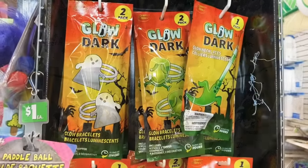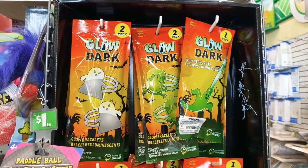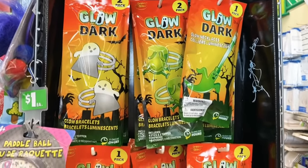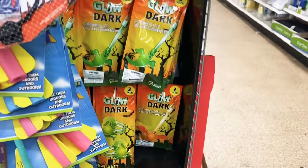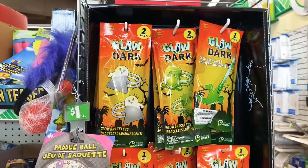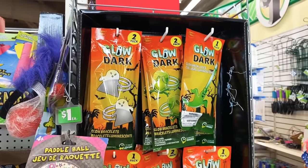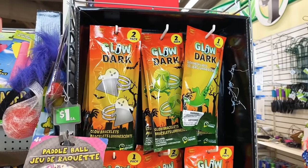Are they seriously starting to put out Halloween already? This is hilarious. They have Halloween glow sticks out already. Wow, this is fast. Maybe it's just by accident or leftovers, but I haven't seen them anywhere else yet, so it just caught my attention.